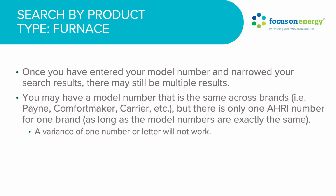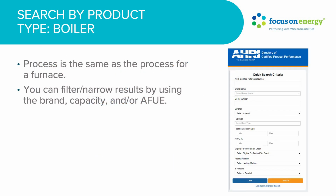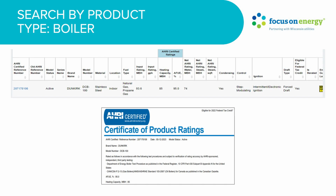If there's a variance of one number or letter, unfortunately, we at Focus on Energy would have to go back and research the information to make sure we have the correct AHRI number and efficiencies. Once you've selected the right furnace, you can click on the AHRI reference number and download the certificate of ratings. Again, keep a copy for you, keep a copy for your customer. For boilers, the process is the same as a furnace. You can filter and narrow the results by using the brand, capacity, and/or the AFUE. Find the correct model number and brand name, and click on the AHRI certificate to get a copy of the certificate.